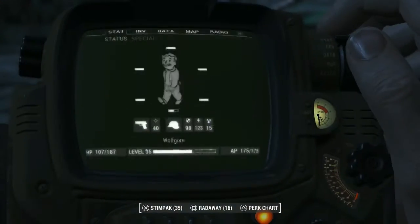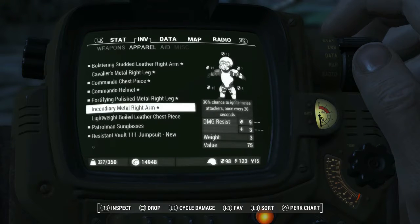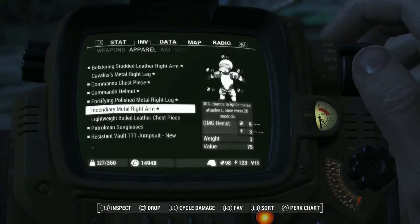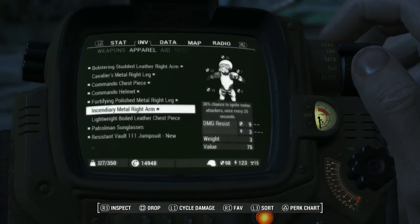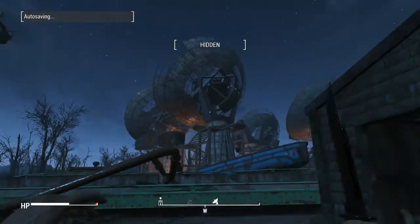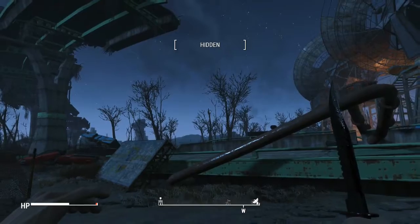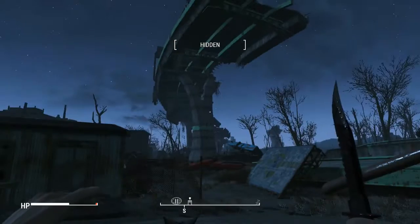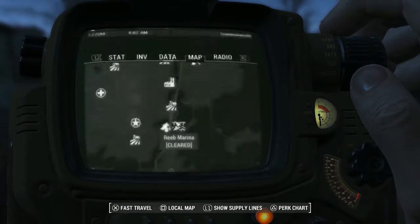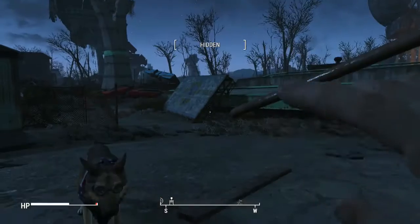Let me pull up that legendary real quick. Okay, here it is. 30% chance to ignite melee attackers once every 20 seconds. Kind of cool, but I'm okay. Anyways, I went ahead and cleared out that whole area again because I died like an idiot, like I always do. And now it's telling us to go back to the Prydwen, so I will see you guys there. Le Moment? Jesus Christ. That's not what Le means.